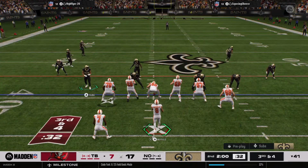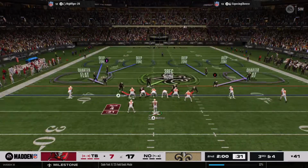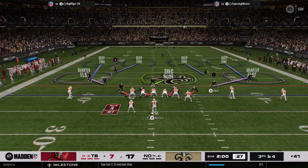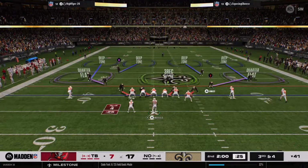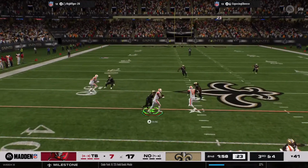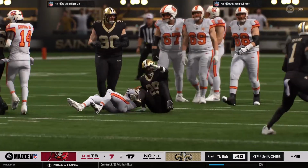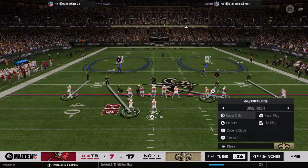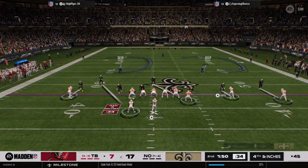Third and 4 coming up now. Shotgun snap for Mayfield. He'll dump this one off to his running back, complete. And the pass is stopped before it can get to the first. Great tackle there to bring up 4th down.